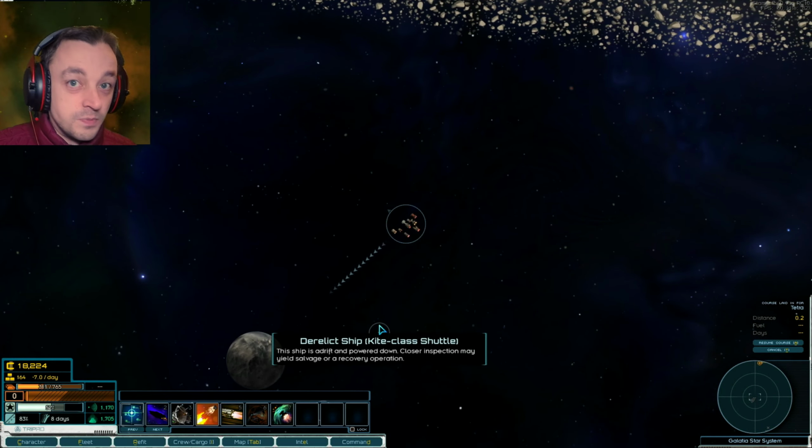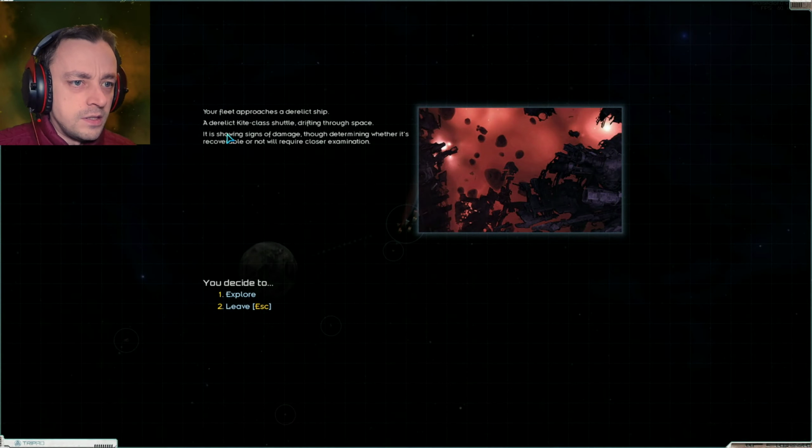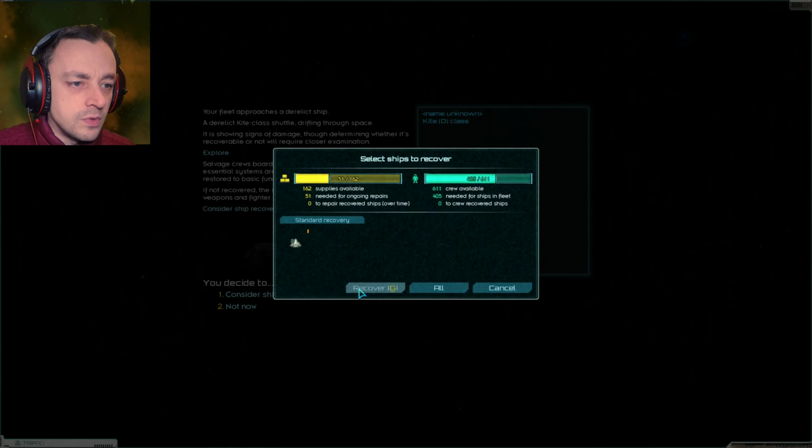So now we've got some big ships, which is great. What's this one? Okay, your fleet approaches the derelict ship. Shuttle drifting through space. Yes, it has shown signs of damage, though determining whether it's recoverable or not will require closer inspection. Explore. Okay, that looks like a hunk of rock, doesn't it? With a gun on it. Salvage crews board the wreckage, discover that many essential systems are undamaged and the ship could be... Oh, this one's just a recoverable one.